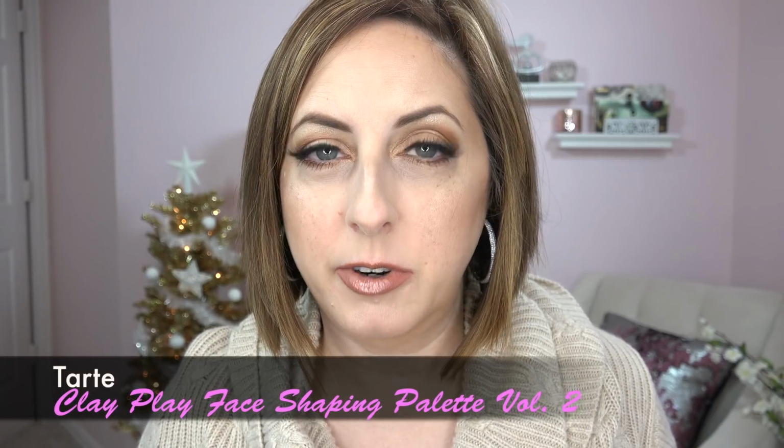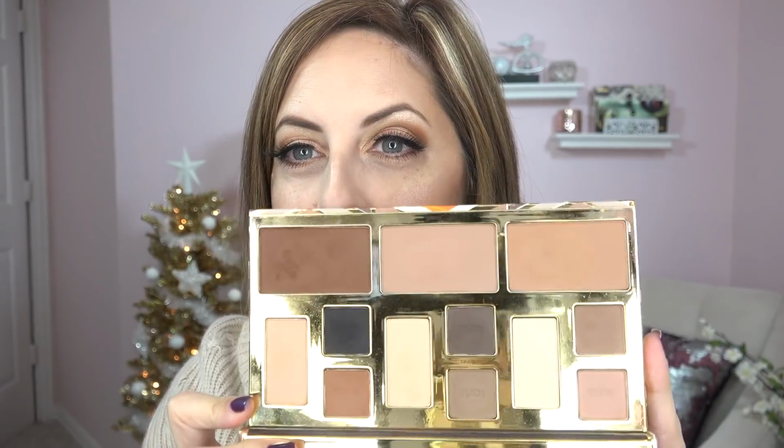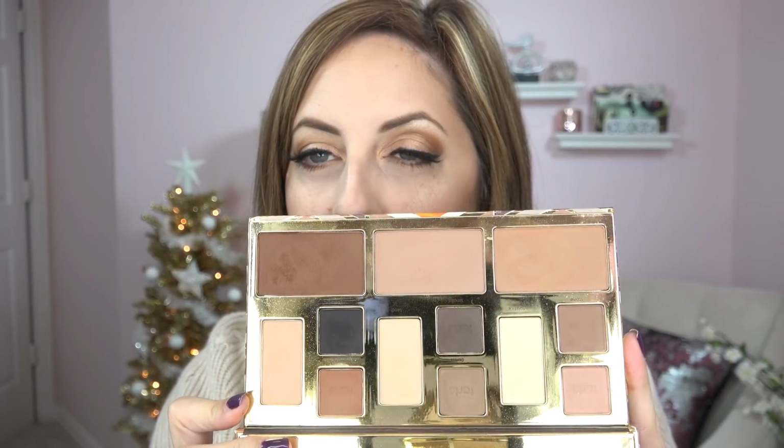Hey everyone, okay, this is really a strange one today. I did receive my Tarte Clay Play Volume 2 palette. So we had the Volume 1, which I think is lovely. It's a nice neutrals. It's all neutrals. It's all matte. It's beautiful. I do use this one semi-often. Okay, and I was happy with that. It smells wonderful. I was happy with that when that came out.